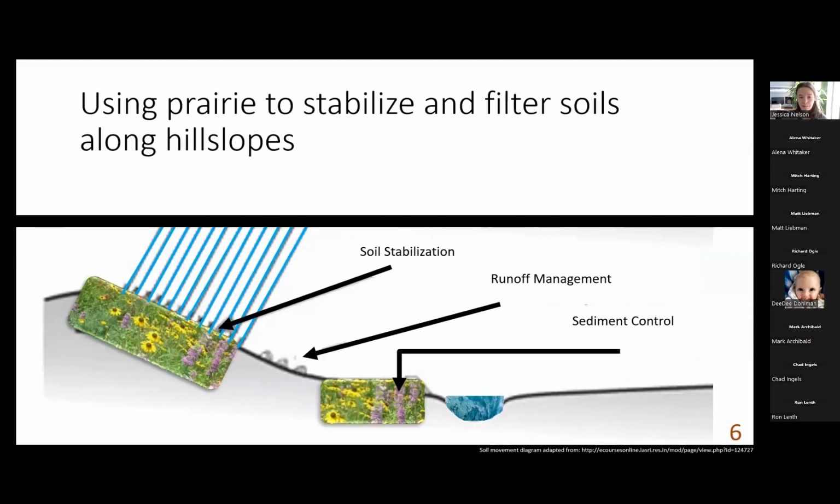Like I said before, we looked at using prairies to stabilize, as well as filter, soils along the hill slopes. This is a diagram of what it looks like. We have rainfall hitting these prairie strips upland and stabilizing the soils in those zones. Then we have a cropped area where we want to do runoff management, and that runoff would be carried into a prairie strip and assumed to be filtered out before entering a waterway.